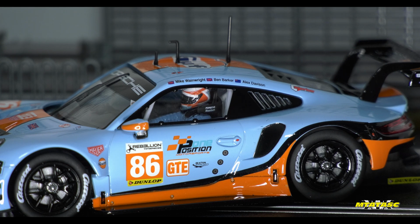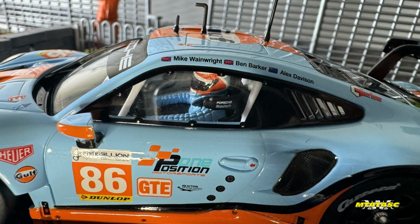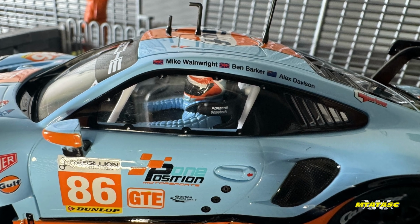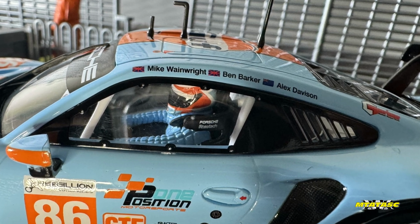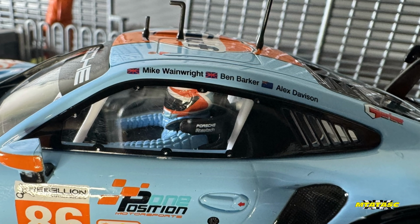But I must say, on this Carrera one, it really is perfect. Have a look at it close up. You've got the names of the drivers, of course, the main one being Mike Wainwright. Then you've got Ben Barker and Alex Davison. Alex Davison representing Australia, and of course Ben and Mike representing the UK.